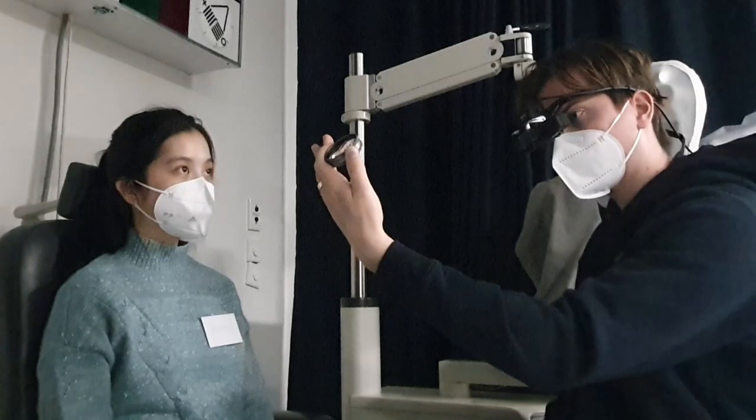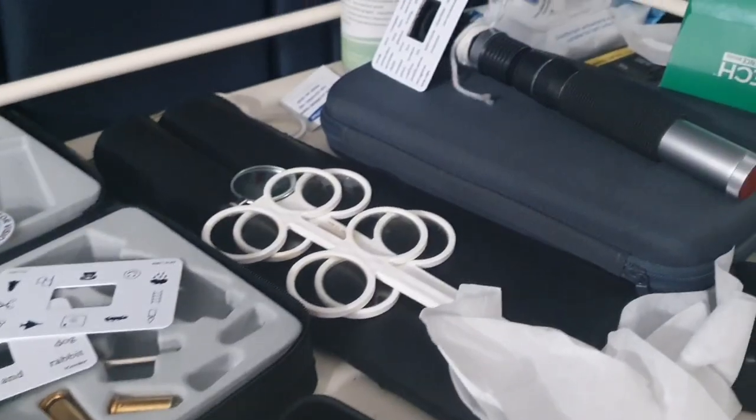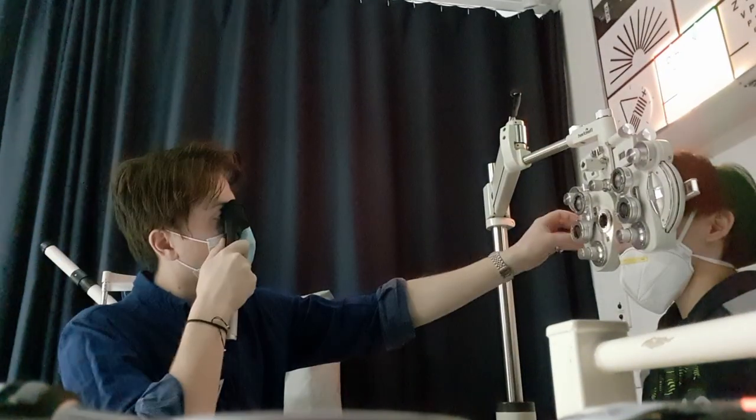And we're finishing off the week with a bunch more clinical skills, whether that be looking into people's eyes using these fancy headsets or estimating and measuring the amount of error that they've got in their eyes.